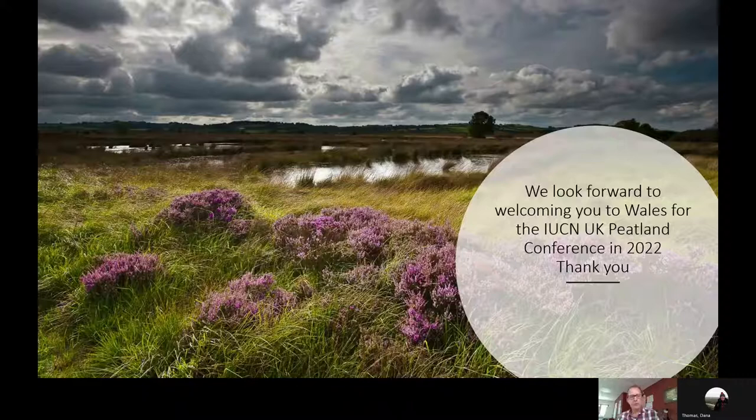By that time, we should have done around 60 kilometres of low elevation contour bunding out of a total of 72 kilometres, and other hydrological works on peripheral drainage ditches and things. So we'll have plenty to show you in 2022. Thanks.